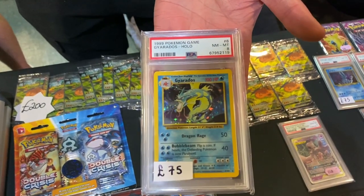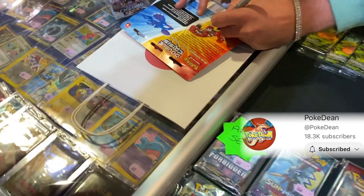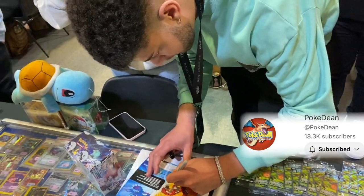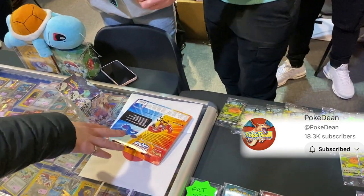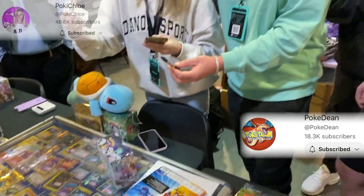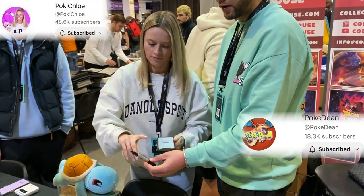That is beautiful. Base set Gyarados PSA 8. Thank you, my man. No worries, I appreciate it. Brilliant, that's awesome. Thank you, bro. Both the Groudon and Plasma. Yeah, that's PSA 9. Oh, really? Yes, it is a very undervalued set. It's kind of under the radar, isn't it?